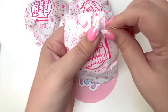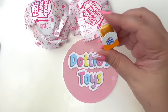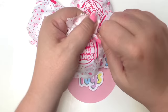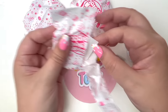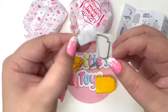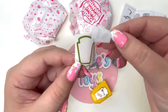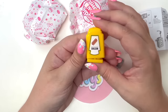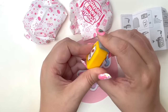All right, first one. We already have a bunch of repeats. So let's hope we get some brand new pieces. And we did. We have the White Castle Little Burger. Ooh, we have the mustard. And there's a sticker inside. And they look pretty simple, so let's put it together. Oh my God, you guys, I put it on backwards. Oh my goodness, what am I gonna do with myself?